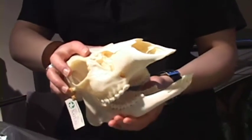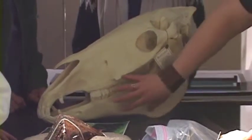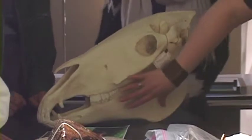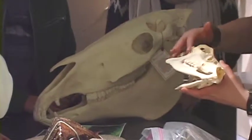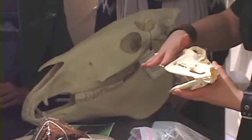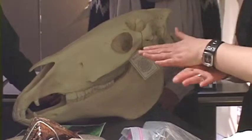So one thing here is that there's this big chewing muscle, you can see here, that the horse has. It's just absolutely massive. And compare that to a deer, there's not as much area being taken up by this muscle here. Right. And what that allows is the horse to sort of grind and chew side to side with its lower jaw.